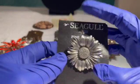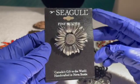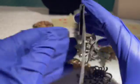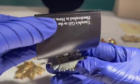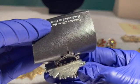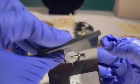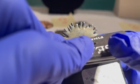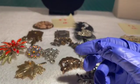And then the last $17 item is this Seagull Fine Pewter brooch, handcrafted in Nova Scotia. I have not removed it from the card. It is signed 2006 Seagull Pewter, and it is numbered IP 302. So $17 for this brooch.